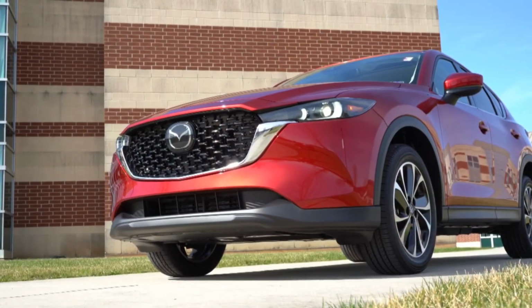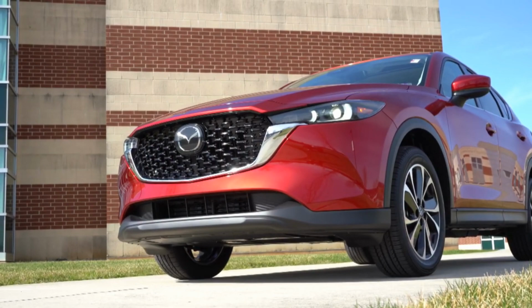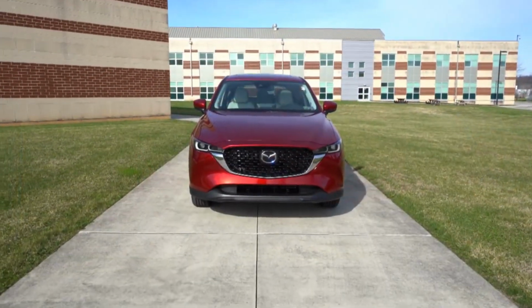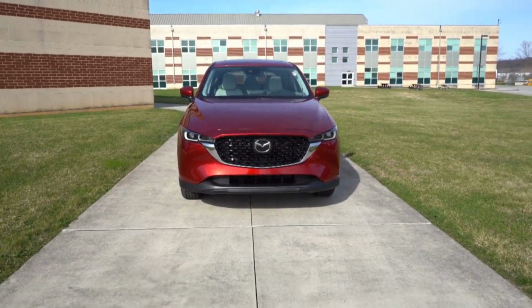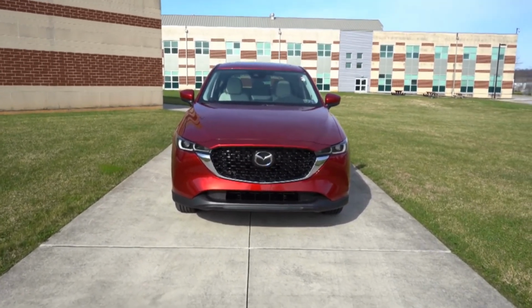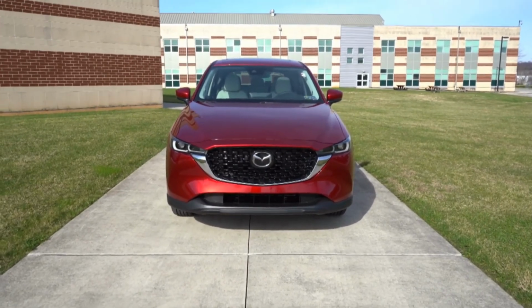Let's now go ahead and take a look at the exterior of our brand new 2022 Mazda CX5. All right, you guys, so here she is, the new 2022 Mazda CX5, finished in Soul Red Crystal Metallic. Pretty cool name for an exterior color of a vehicle. And actually, I do like it. It looks pretty darn good.